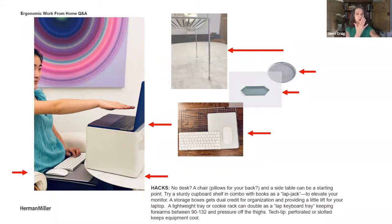So how far away from the screen should we be, after we figure it should be eye level and we find some cool hacks around our house? Great, that's a great point. And the answer is, it varies from person to person. It's based on our focal length.